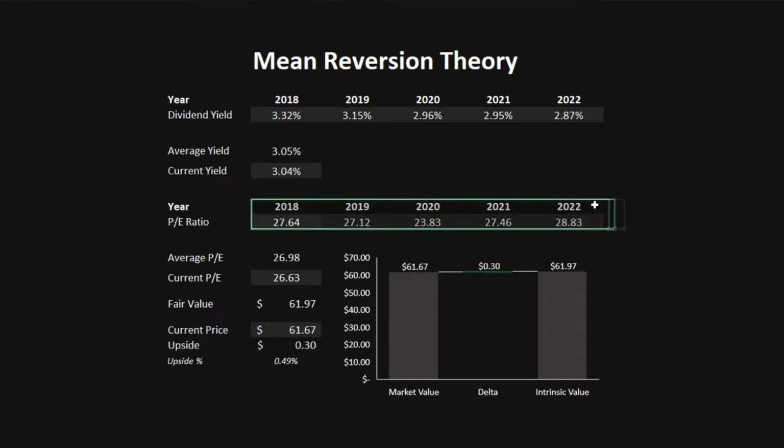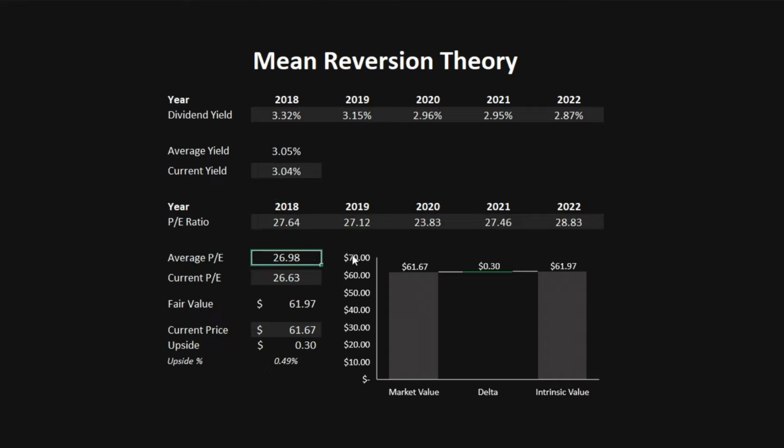Doing the same with the PE ratio, on average, of the past 5 years, it has been sitting at 26.98, while the current PE ratio is 26.63, indicating that it's once again very close to fair value. And then we get a value out of this model of $61.97. With the current price of $61.67, it's trading very close to fair value with only an upside of 0.5%.